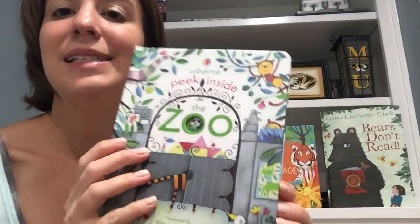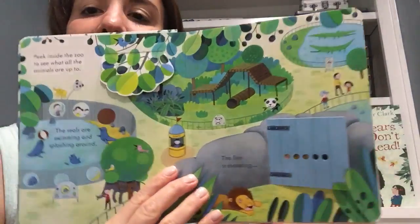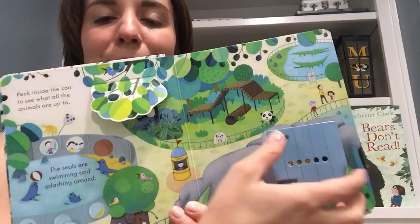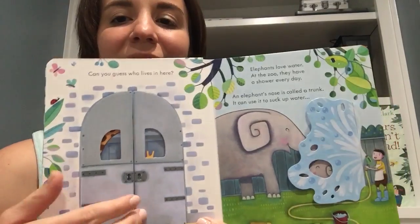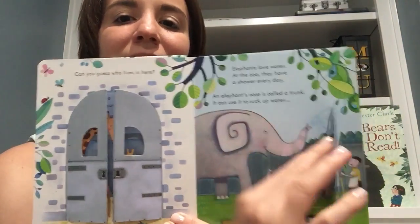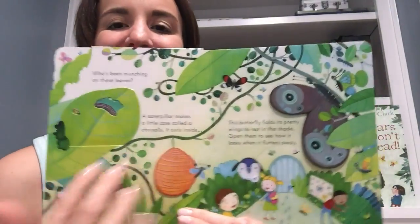Okay, next I have some books for the 3-year-olds. This is our Peek Inside. We have several Peek Inside books. This is the zoo. So it has some flaps because we know that kids learn best by lifting flaps. So there's lots of good information in here. They can open all of this. Why do elephants have a trunk? They can squirt water out with their trunk. This one is so cute.